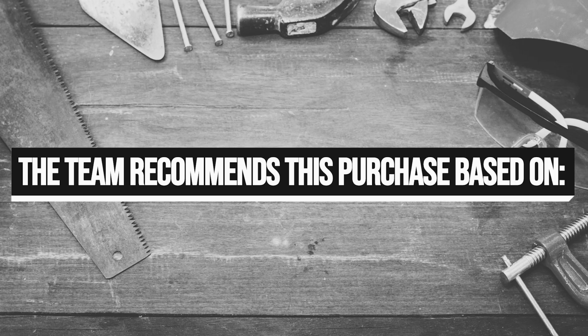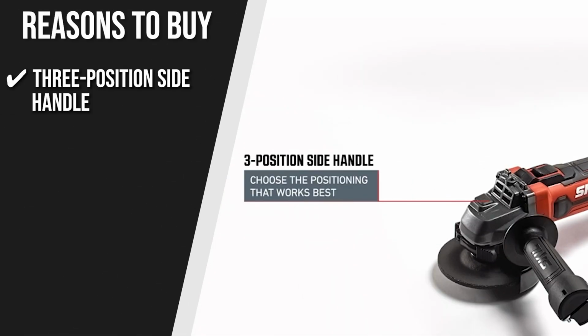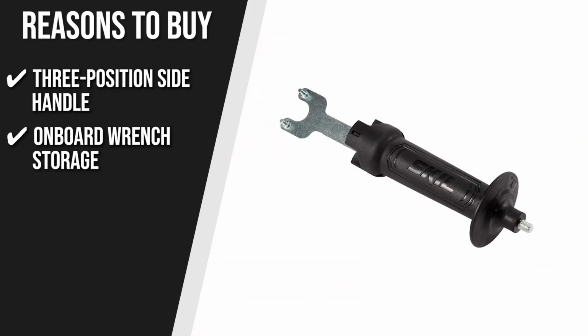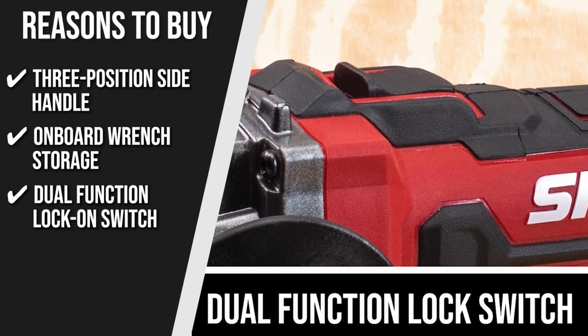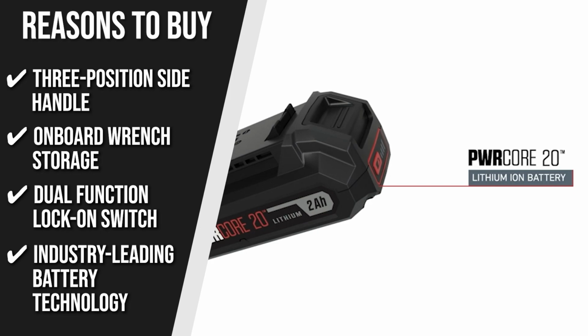The team recommends this purchase based on the following: 3-position side handle. It includes a 3-position side handle so you can find the optimal position for your job. Onboard wrench storage. The onboard wrench storage is conveniently located inside the handle for easy access. Dual function lock-on switch. It contains a dual function lock-on switch that prevents inadvertent startup and keeps it locked on for long periods.